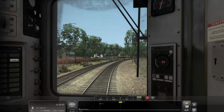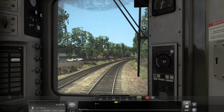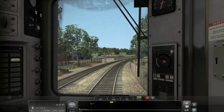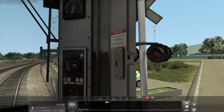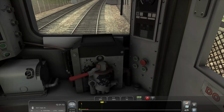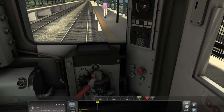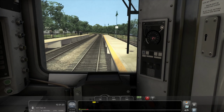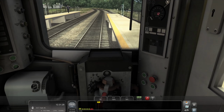I believe the station's just right around this curve here. Yep, it is. So we're going to be stopping here. There was a whistle. Oh, there it is. I was going to say there was a whistle post. Alright, and here is the station stop, ladies and gentlemen. Try to get all 6 cars on the platform. I feel like I'm going to overshoot this last car, though. Okay, that rear car is on the platform. I think we'll be all good.